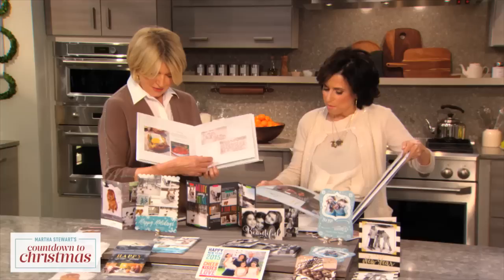But the kids also love to look back at these books. We've made Shutterfly books from school and from trips, and at night when we talk about what we're going to read, they always want to pull out these books.